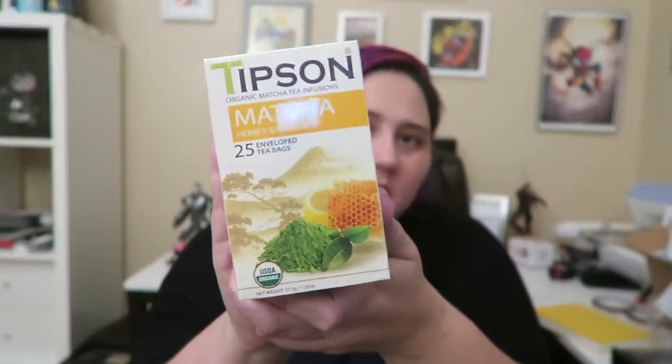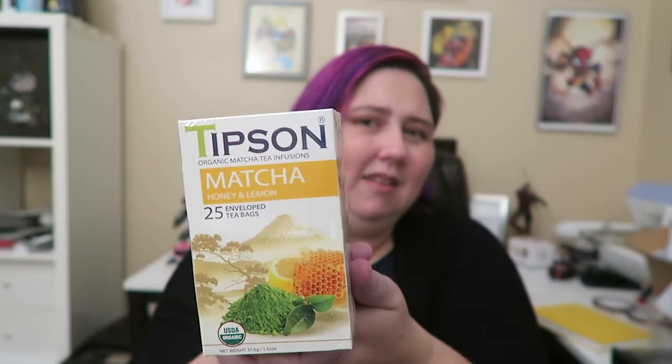So the next thing we have is matcha, and it's honey and lemon. And again, honey is not keto. I sort of feel like maybe the owners of my keto snack box may have my low carb snack box and just repurpose stuff, because in comparison to other snack boxes I've gotten, this is certainly pretty subpar. But tea is tea. Trying to read the ingredients: organic matcha with green tea, lemongrass, and natural flavor lemon and honey.